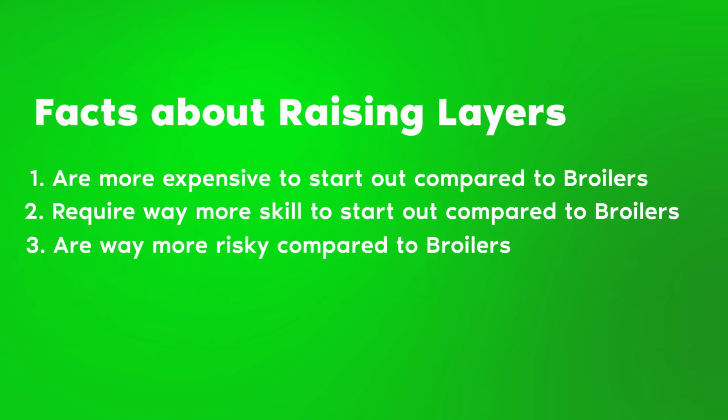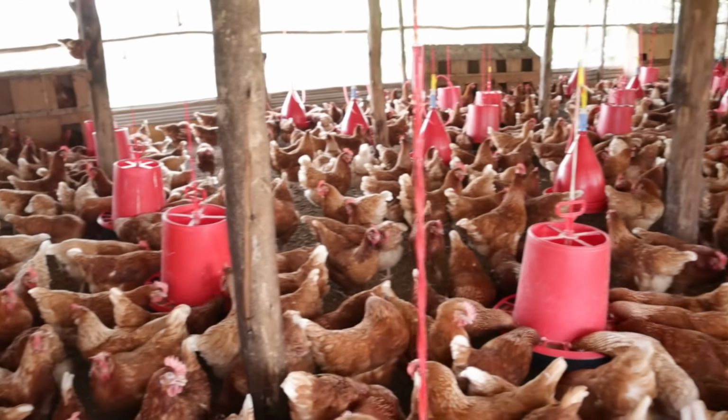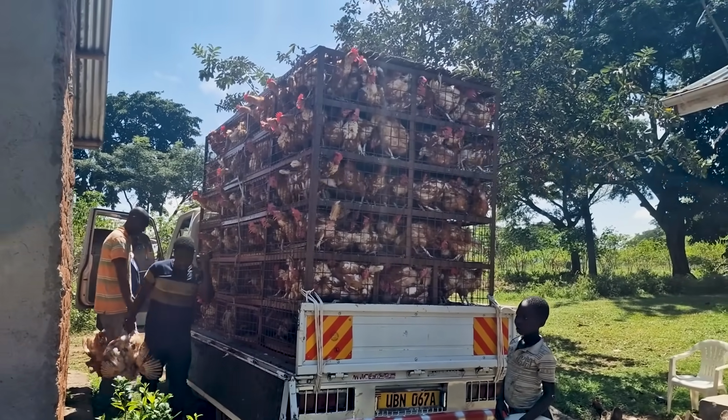Number three, they were more risky, because if something happens, for example, you keep the birds on a farm for a really long time, you're going to keep them for 30 weeks. That's when a disease or an illness comes in. You face the problem of having to choose whether to cull the flock. Culling means having to get rid of the flock, selling the flock, whether its time has reached or not. If you choose to cull the birds at 30 weeks, it means that you've let go of the flock before the biggest percentage of its life is done.